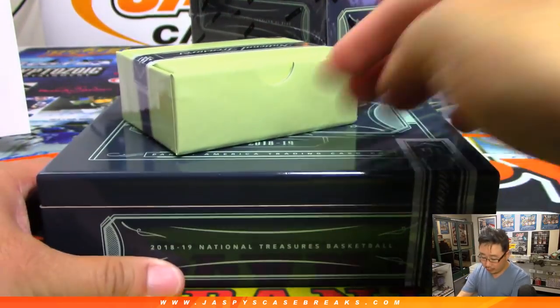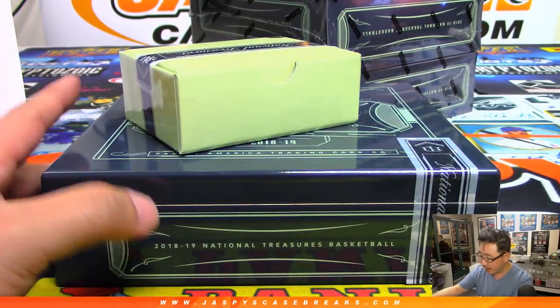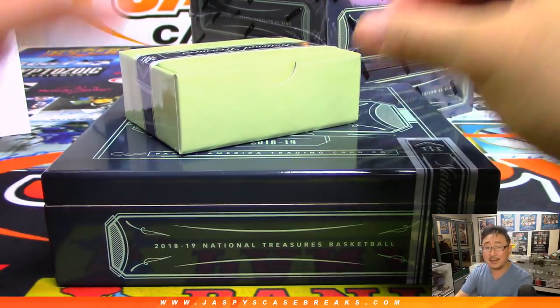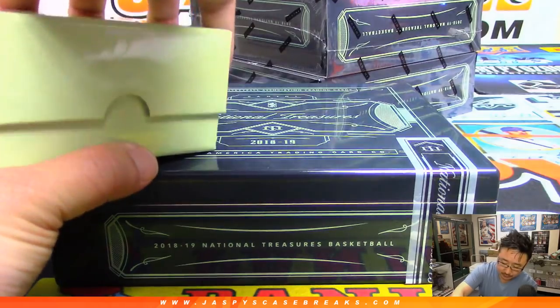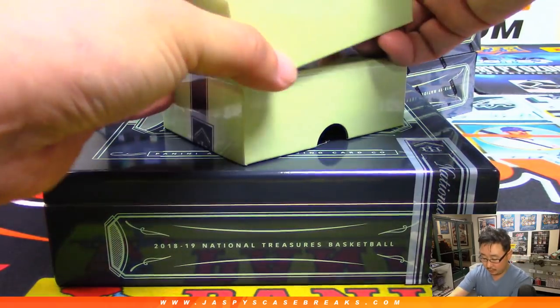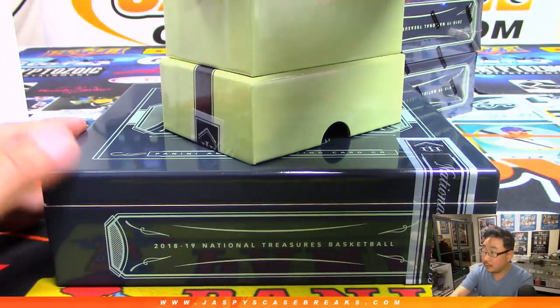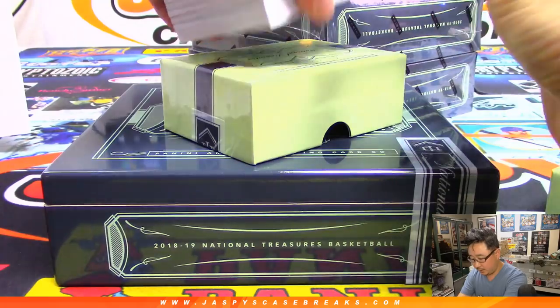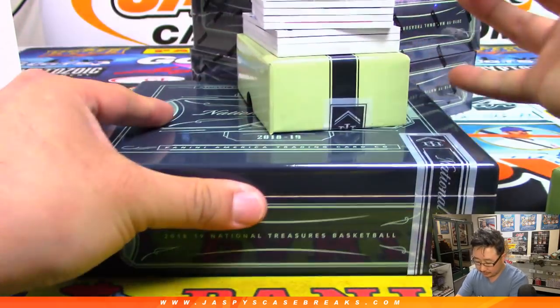And I think all the cards seem to be cut for 130 point top loaders. So that's why you get a nice thick box right here too. It's pretty cool. There's one printing plate per box.